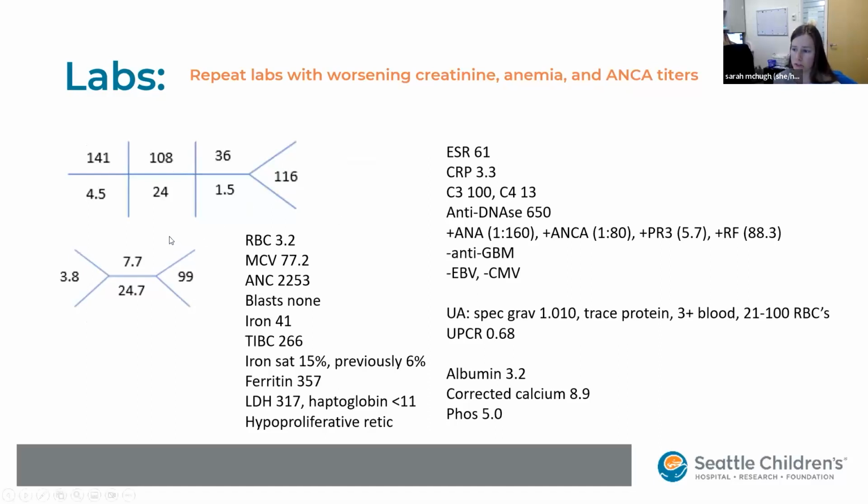Now he's developed concerns for a pancytopenia. He continues to have iron deficiency, though his TSAT has improved slightly, and his anemia continues to be hyperproliferative. His inflammatory markers are still increased, but slightly improved compared to prior. Complements are still normal. His ASO is still a little bit high. His ANA remains mildly positive, and now his ANCA and PR3 are more positive. His rheumatoid factor continues to be positive as well. An anti-GBM was sent that was negative, and viral studies for EBV and CMV were negative.